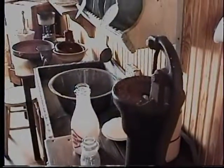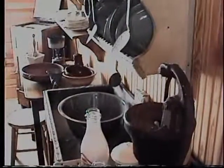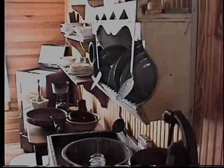This is your sink. You had to bring the water from outside. This pump would have been out in the backyard, but we don't keep it out there for fear it might be taken. So you brought your water in and you washed your dishes, and then you put them up there to drain, and then you put them over here. And you always had the regular coffee cups for company, and then you had these where you drank espresso coffee.